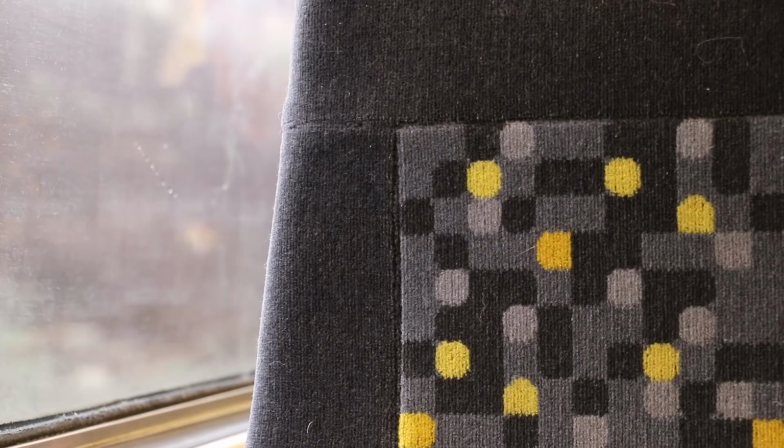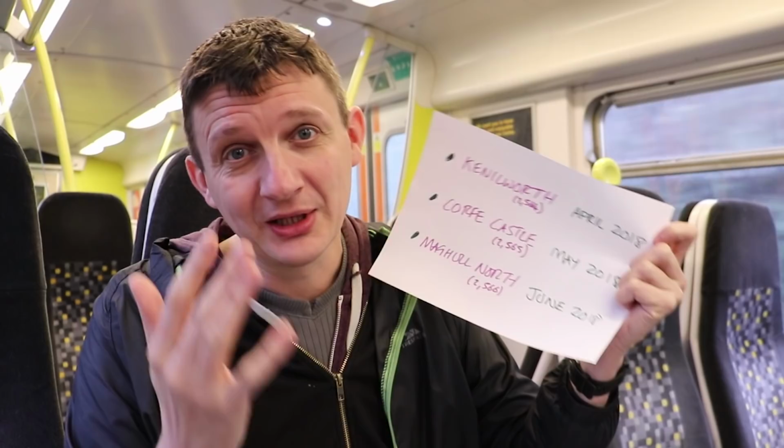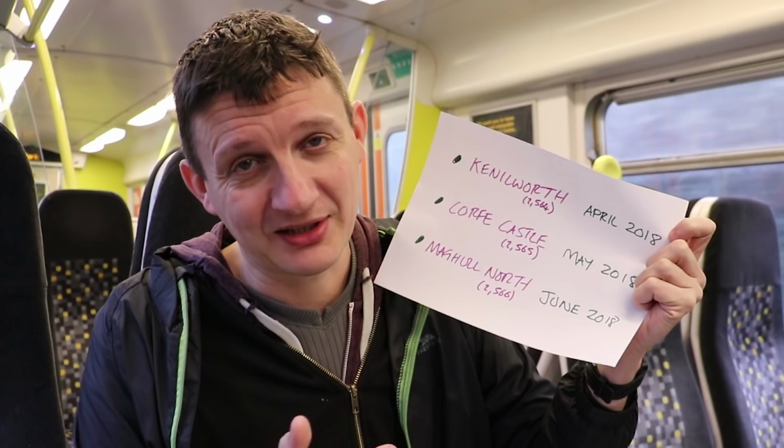So we're doing Maghull first today, and then Kenilworth. But by the end of today, Vicky, you'll be able to say we've been to all 2,566 railway stations in Great Britain.